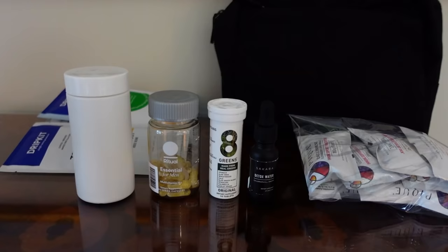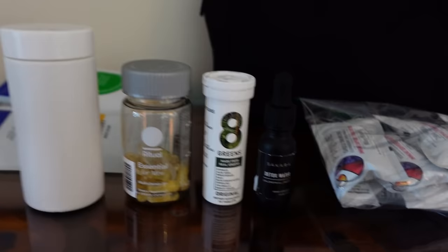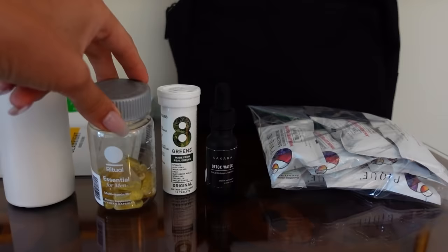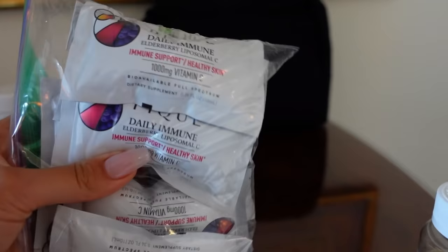I just wanted to show you guys all the things that we packed. So I personally checked in two check-in bags and one or two carry-on for this two-week trip. So we have our counter-attack immunity supplement, and then Ritual vitamins, eight greens, my Sakara detox water, chlorophyll drops, and then just a bunch of immunity support packs. This is all we had at home, so I literally brought everything. I just make sure to take these every single day. Really important while we're out here.